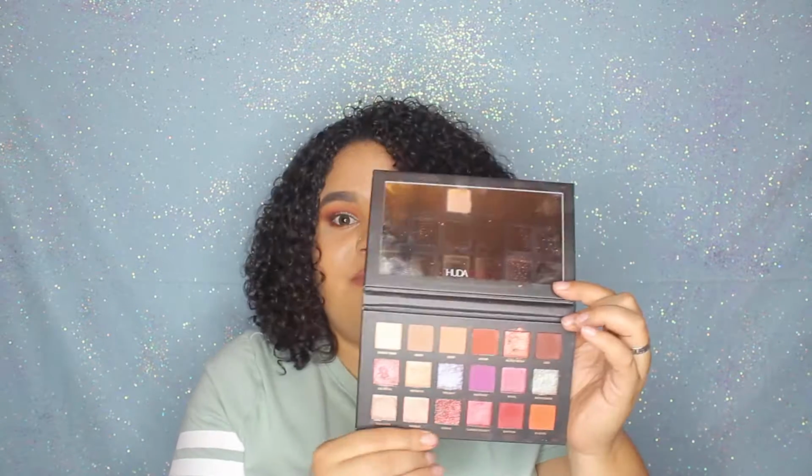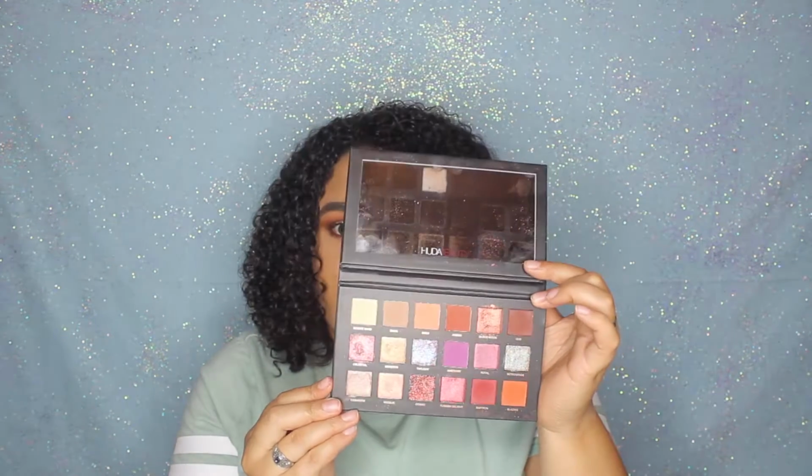So yeah, I've been really obsessed with this palette, and I just love all of the purple and orange tones in it, of course, because I can't get enough of warm tones. But yeah, I really love this palette.